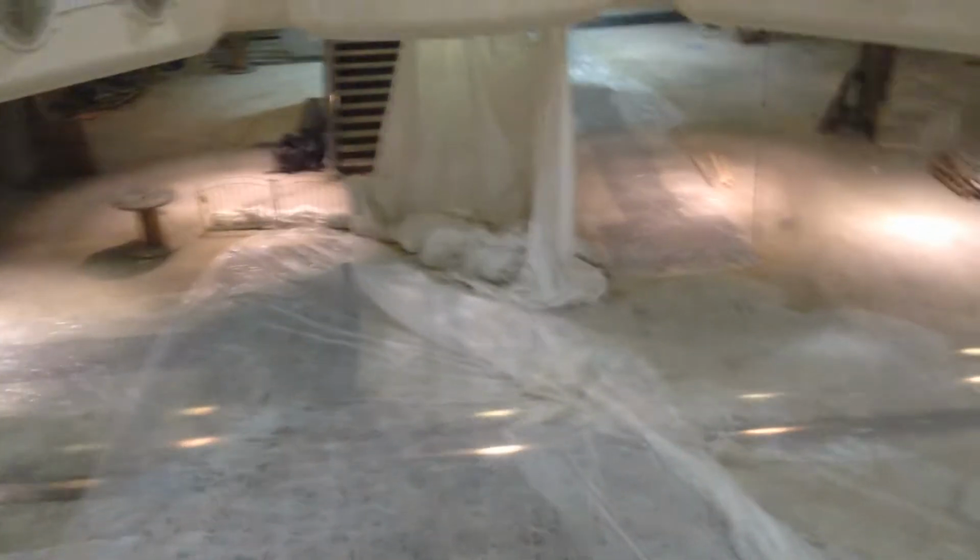Good gosh, this thing is busy. I would never expect it to be busy around this time. I thought this place would be empty this time of day. Well, this is the only elevator in the whole mall.